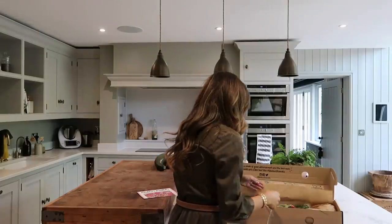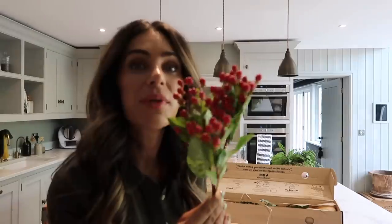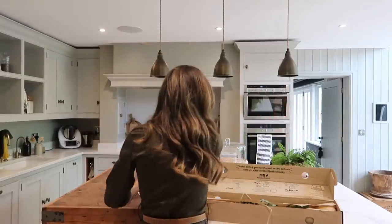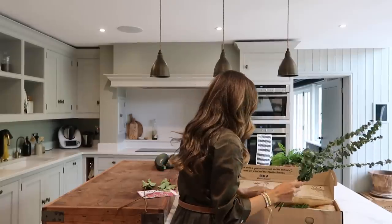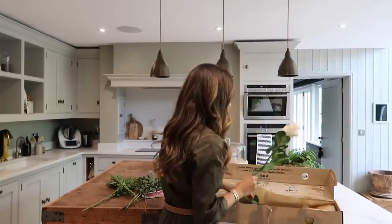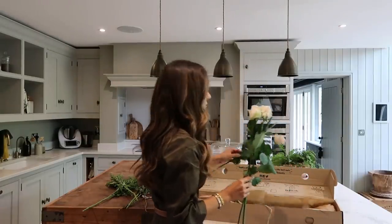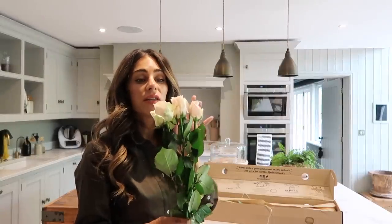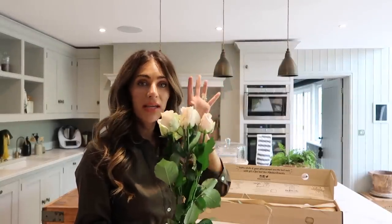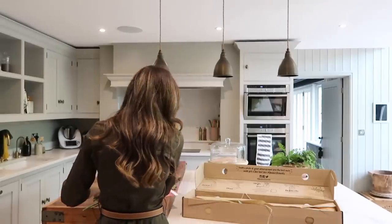So in here we have, I love an arrangement that has berries in. Get those out and ready. We have some eucalyptus. We have some beautiful, delicate pink roses. And I honestly don't know how they do it. I don't know what is in their feed, but these look all closed up, and I guarantee in a matter of days, just like the ones out there, they will be the most beautiful blooming flowers you have ever seen.